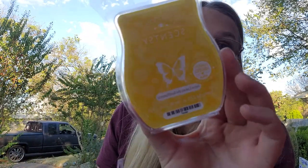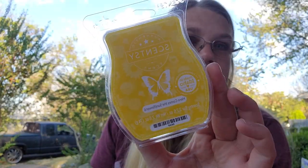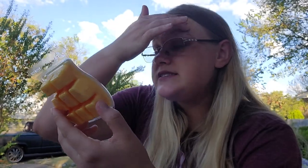Okay, we have Here Comes the Sunflowers. This one's a beautiful one too. It's a beautiful sunflowery scent, and I'm telling you, not only do I love butterflies, but I also love sunflowers. So hey, what can I say? Oh, it smells so good. Yep, I love this one.